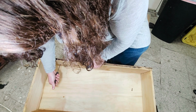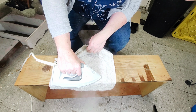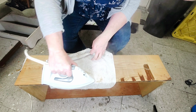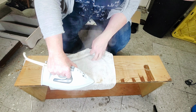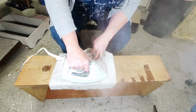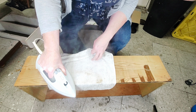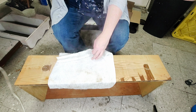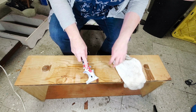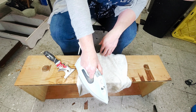First step was removing the handles, and then it was time to start removing that old veneer. So the goal here is to try to reactivate the glue with heat. And so I've got this old iron on its highest setting and a wet rag. I just lay the wet rag down over the pieces of veneer I need to remove, and then place that iron over top, pressing it down on top of the veneer. And then as that glue kind of liquefies underneath the veneer, it will eventually let the pieces go.